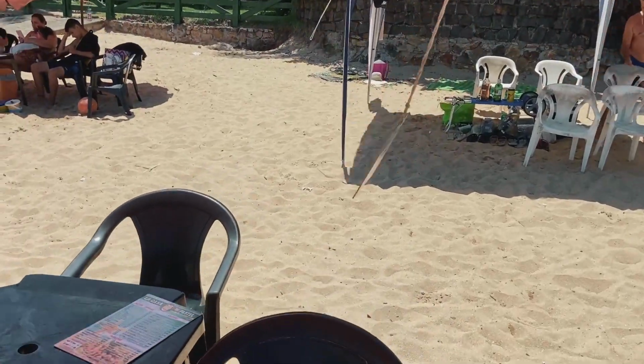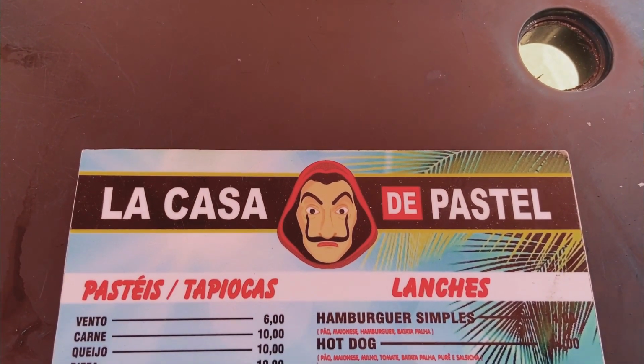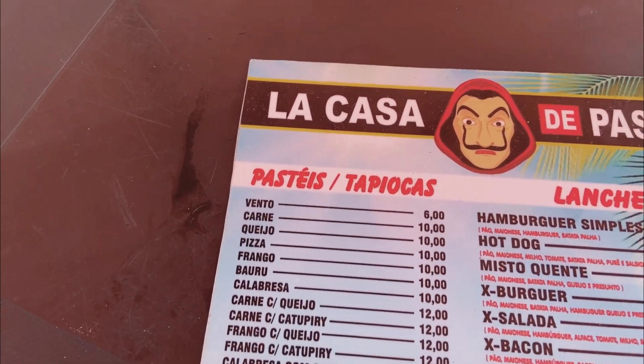It's important to note that to sit at these beach tables, you have to consume some drinks or food from their little kiosk over there. Their kiosk is called La Casa de Pastel. Not La Casa de Papel, like the Netflix show, but La Casa de Pastel, like the tasty Brazilian treat. The prices are actually pretty fair. You can get a pastel for 10 reais.